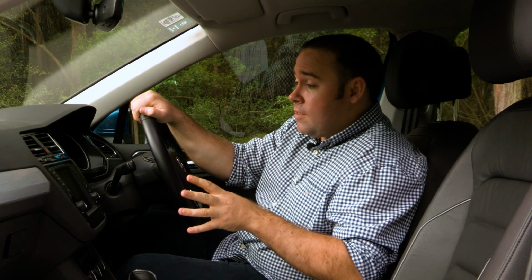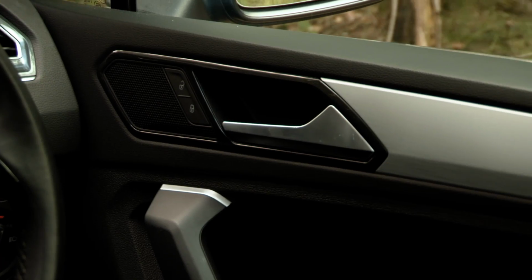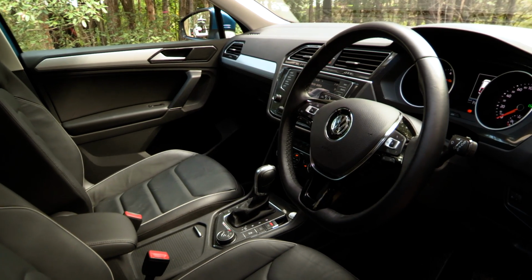People go on about Volkswagens and German engineering, but translated to English, it basically means that everything you touch feels like it's part of one package. From the indicator stalks to the gear selector to the door handles, the steering feel, and yes, when you shut the doors, it somehow all feels the same and pretty high-end.